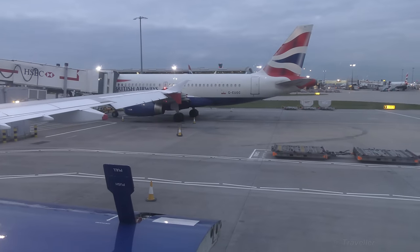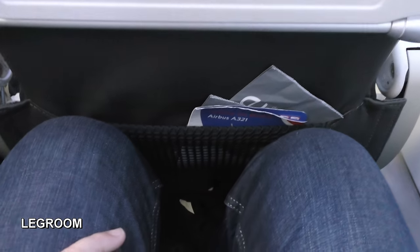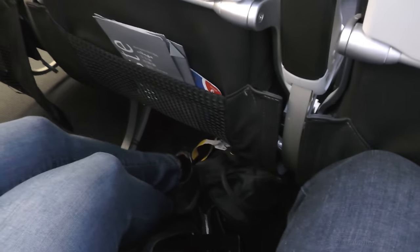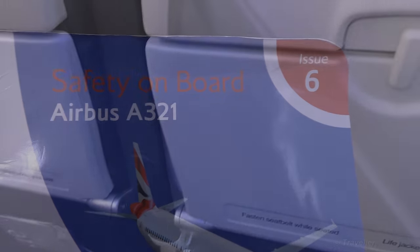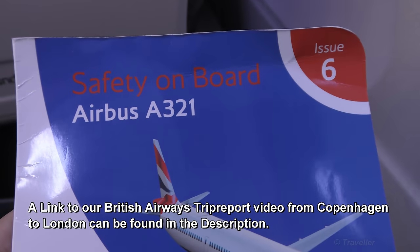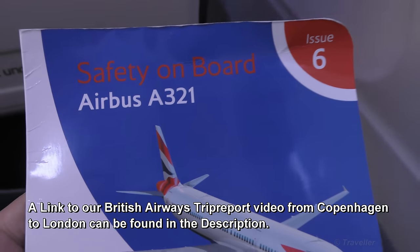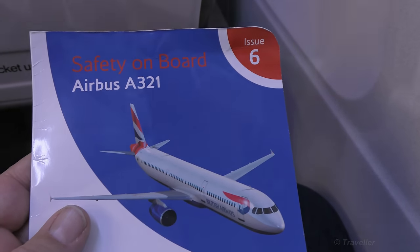Now we're just waiting for them to load our luggage. I think the legroom's better on this flight. When we arrive, yeah, it's not as cramped as it was on the flight from Copenhagen to London. This aircraft does indeed feel a lot more spacious than when we came on the A319. This is the Airbus A321. We'll look at the safety card later on during the flight.